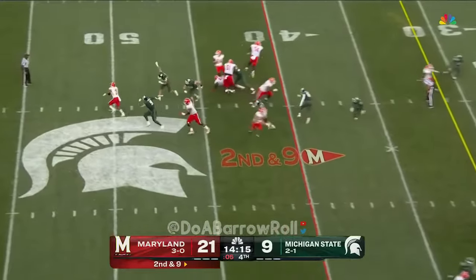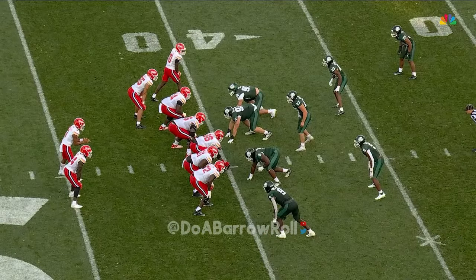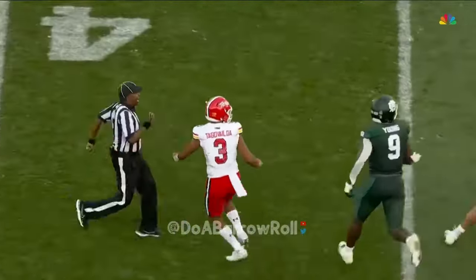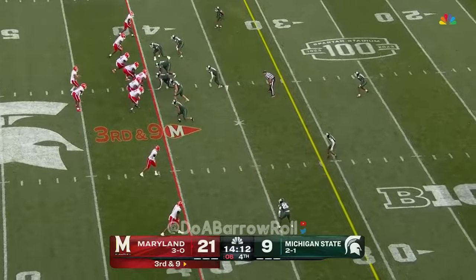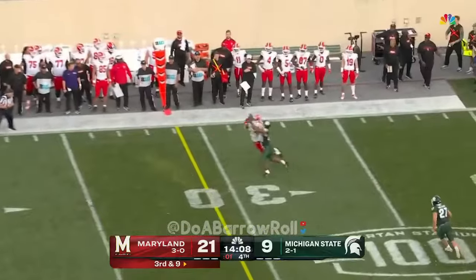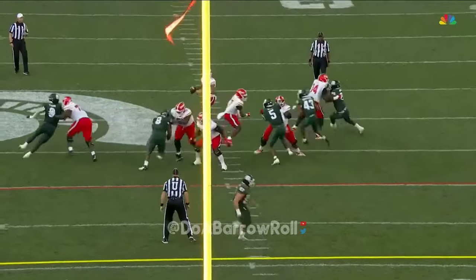Second and 9. Tagovailoa pressured immediately. Rolls out, tries to get the football. More pressure, here they come. In all the critical moments of the game, he's bringing heat. Tagovailoa fires the wobbly pass coming out of his hand. Always trying to bring one more than Maryland can block.